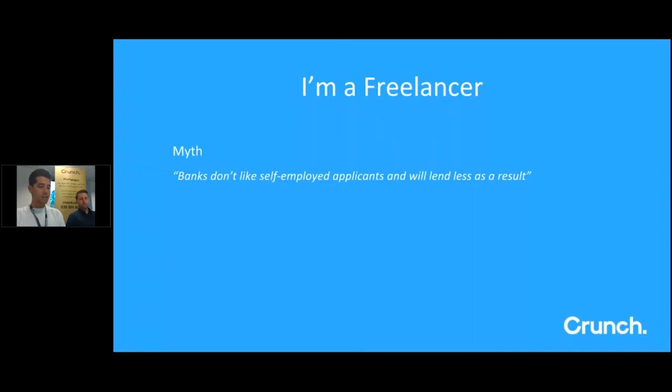So let's go over to you, Jamie. The first one we've got here is banks don't like self-employed applicants and they'll lend less as a result. Is that true? No, it's not strictly true at all. So general lending limits across the market, 4.5 to 5 times income is fairly standard.